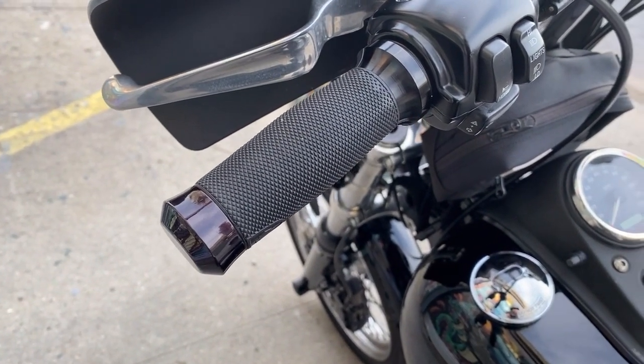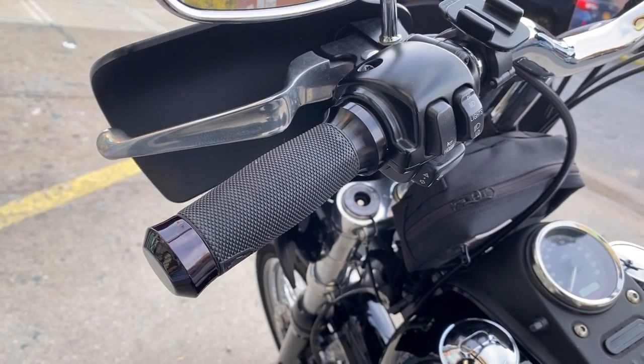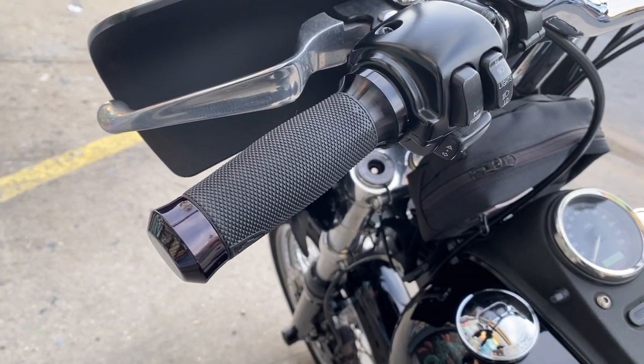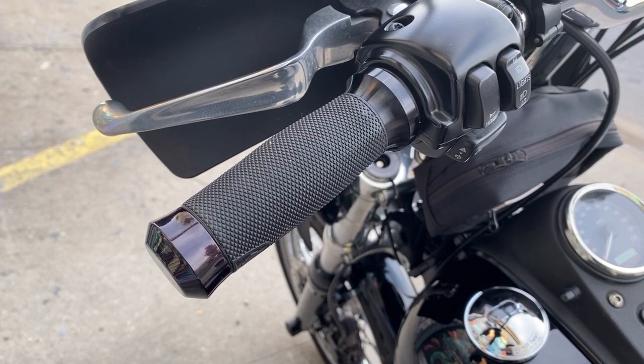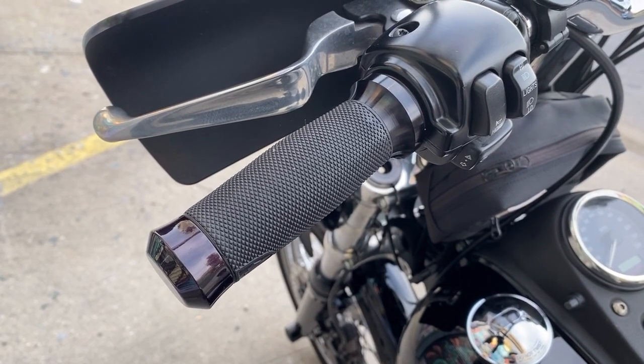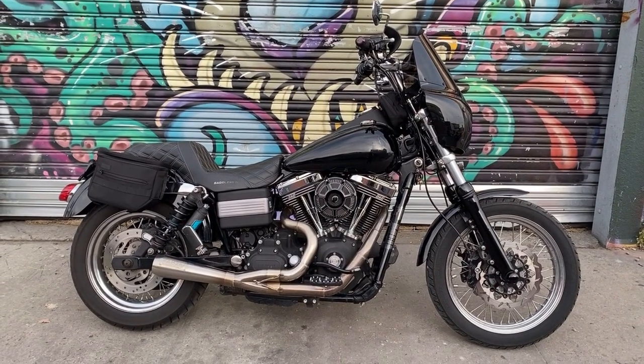So if you're someone that's doing a lot of stop and go, a lot of city riding, this makes that type of riding really easy if you're in situations where you're having to do a lot of clutch work. So, not a lot of frills on that one, but probably one of my favorite things about this bike. So you're probably asking me, why am I selling this?